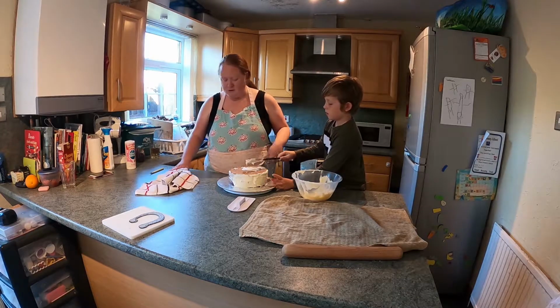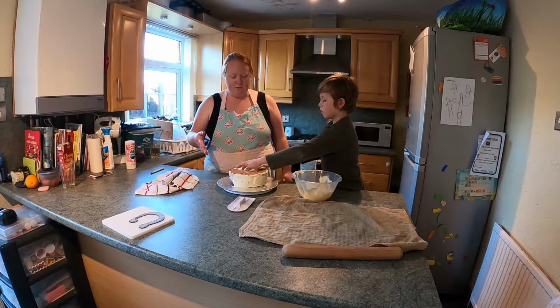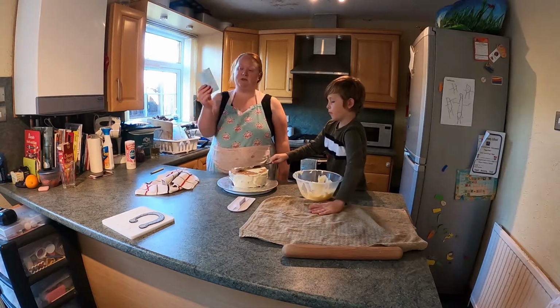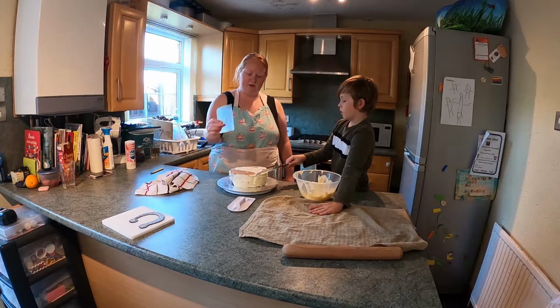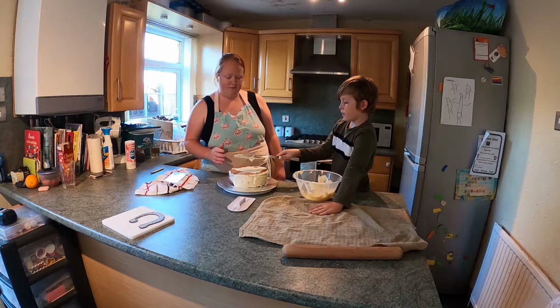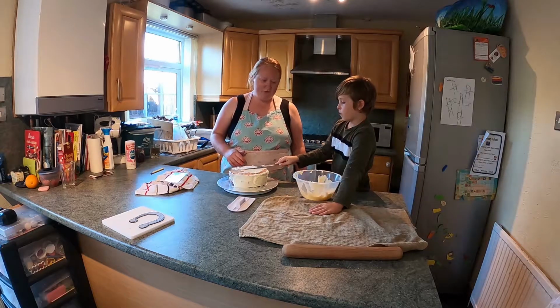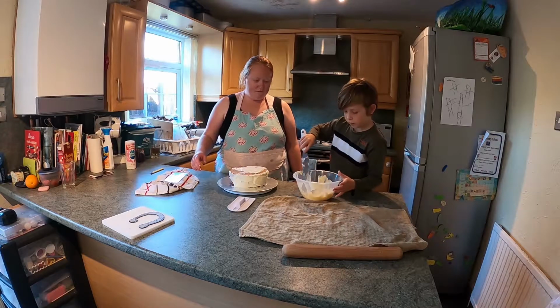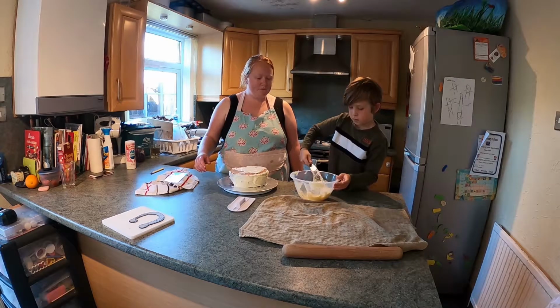Okay. So I tend to get my buttercream on with this tool, which is like a kind of palette knife. And then I use this tool, which is really good for getting your edges really, really flat and smooth. Okay, good job, Rudy. Keep going. That's it. A bit more.